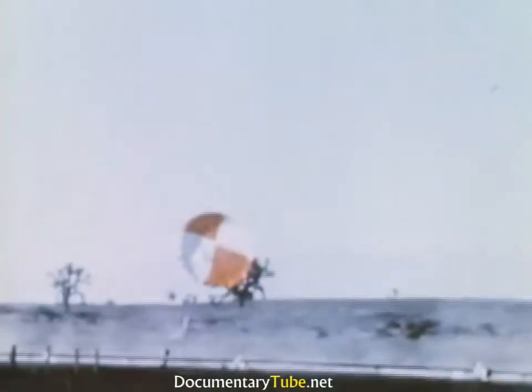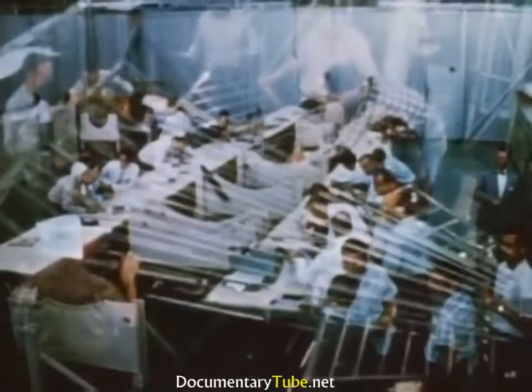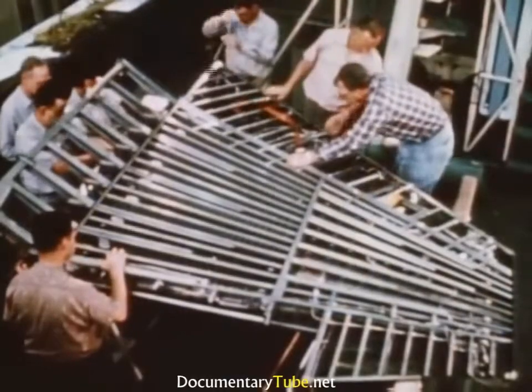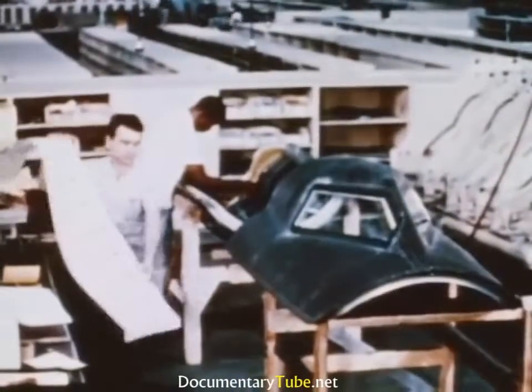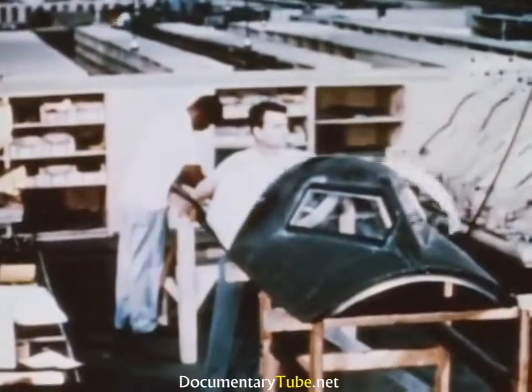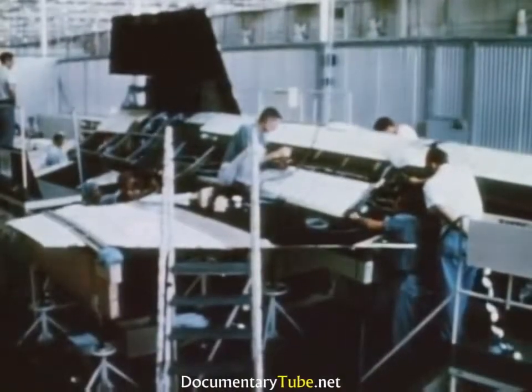While engineers continued development work, production crews were scanning acres of blueprints and converting drawings to three-dimensional metal shapes. High in-flight temperatures demanded the use of an alloy new to airframe manufacture, Inconel X. This alloy retained strength even when red hot.